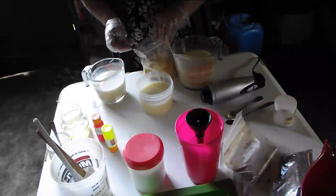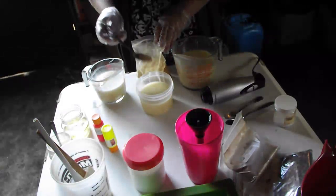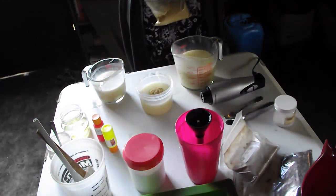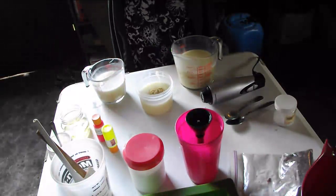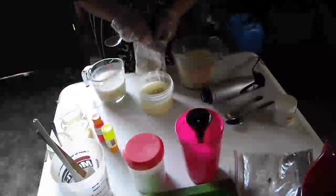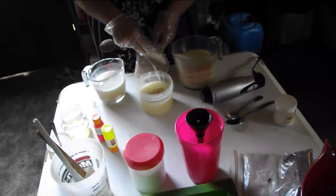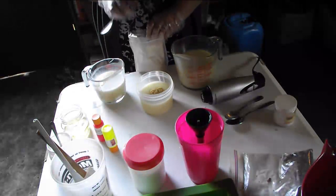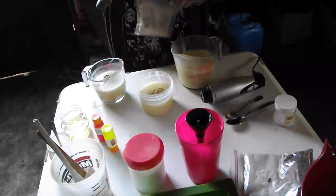And here's my citrus peel. Put that in there. Hear the kids playing outside. And this is rosebud powder. Also very good for the skin. These are all wonderful powders for your skin. And rose in there. Okay.